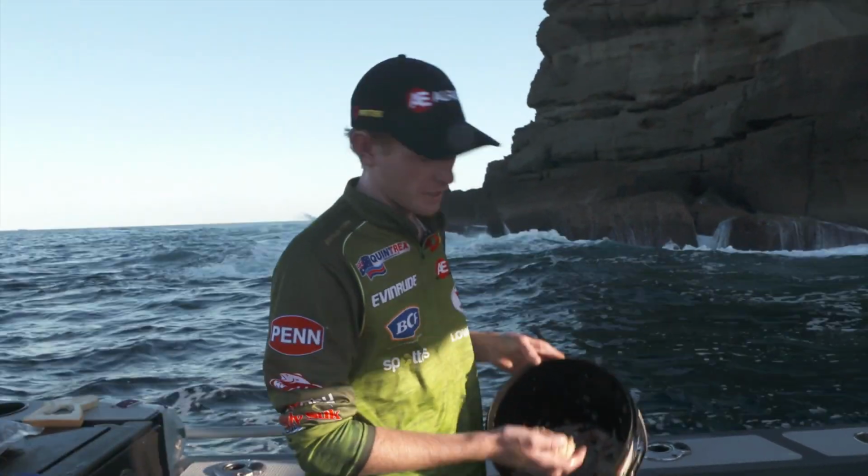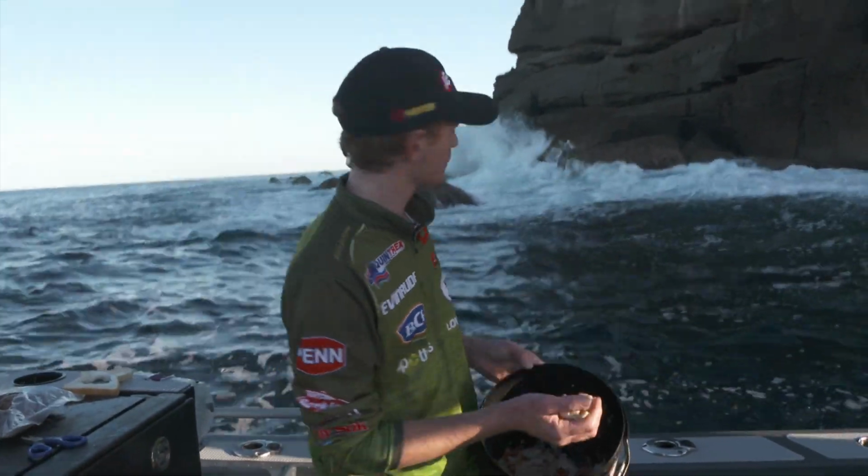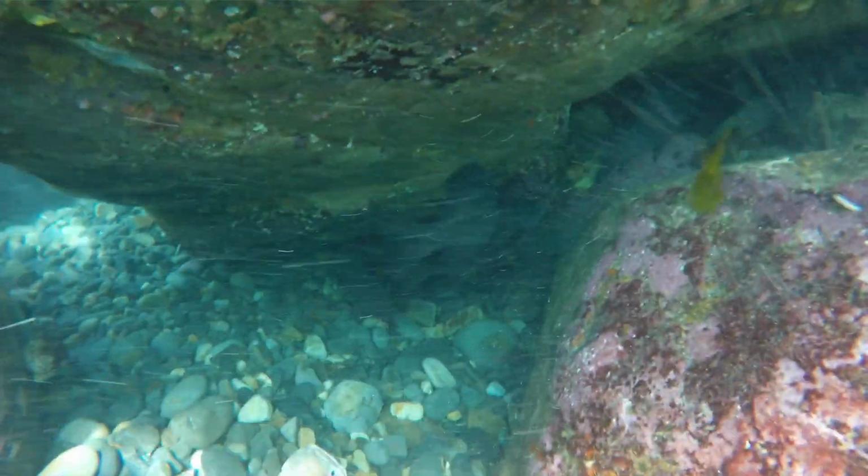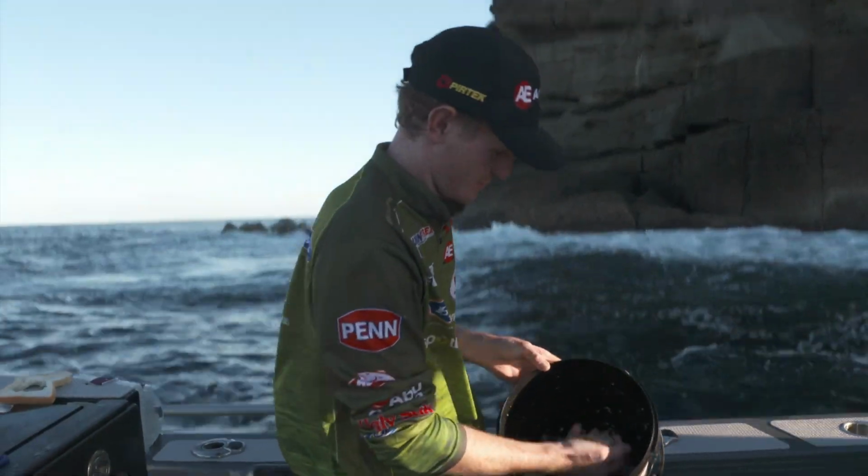So I've just mixed up a bucket of burley here, and every couple of casts I've just been throwing a handful in, just to try and bring those fish around from the corner and get them into where we're fishing.